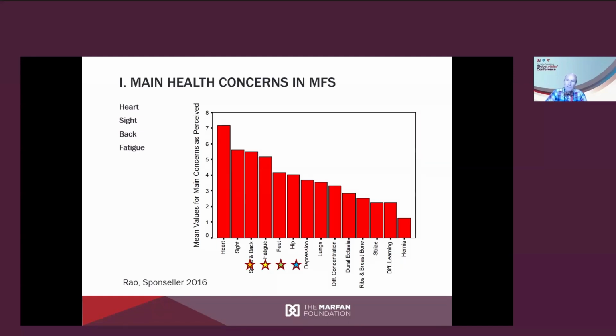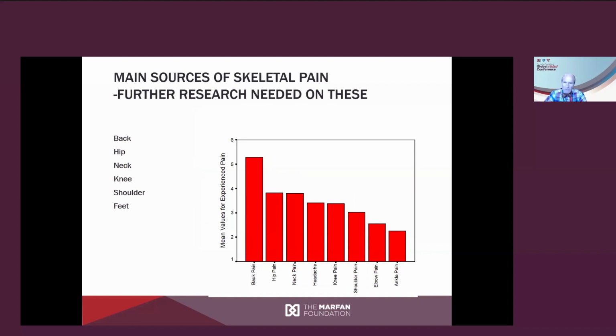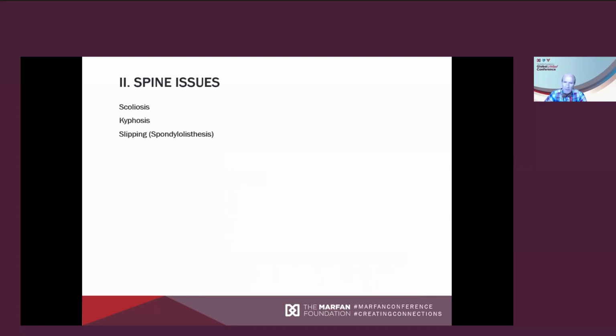One of the main health concerns in Marfan syndrome is various spine problems, including scoliosis and kyphosis. We need further research on these because many of them are still works in progress. You can have an increased frequency of these conditions in Marfan syndrome because the growth of the skeleton is not well regulated. You can have scoliosis, which is a curvature when you look from the front, kyphosis, which is a curvature when you look from the side, and slipping of the vertebrae, either forward or backward, called spondylolisthesis. We'll show you examples of each of these.